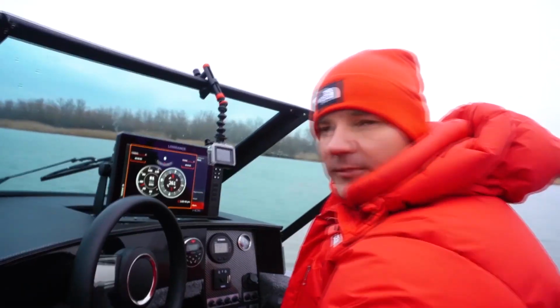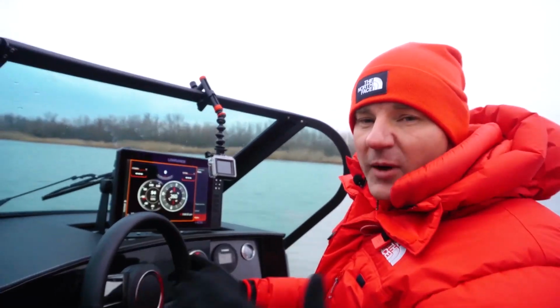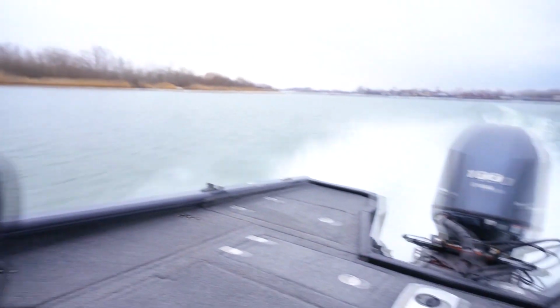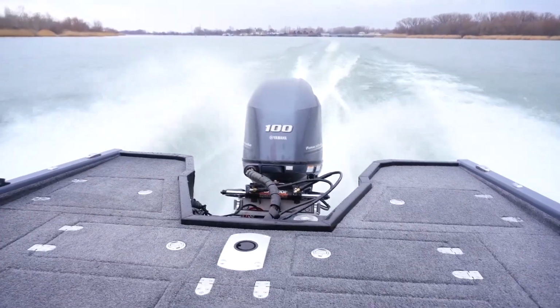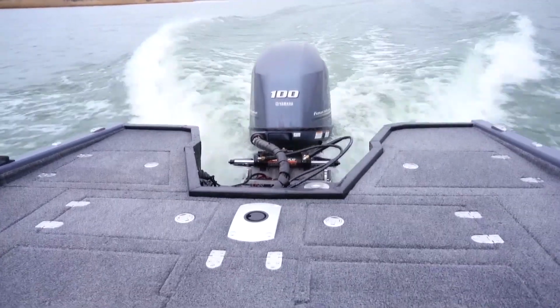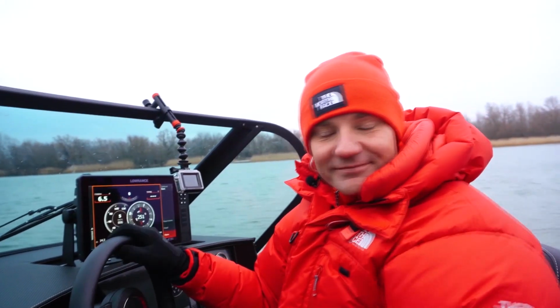And now we'll see if the bow wave hits the bow if you let off the gas while at full speed. Film the back. Cutting off the gas. The bow wave is where it should be, behind the bow.